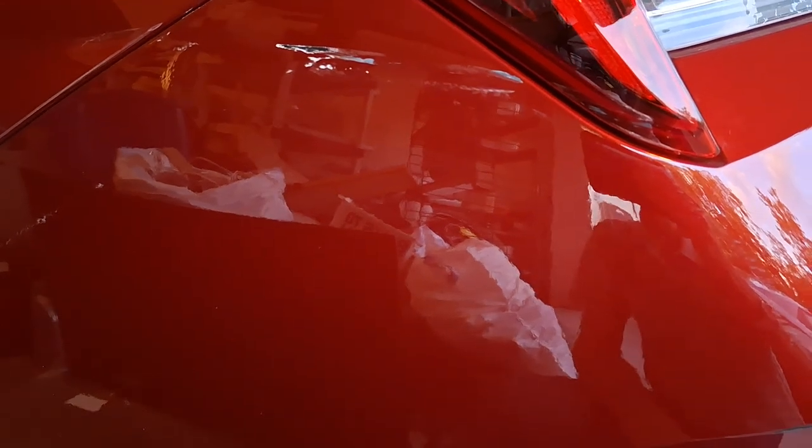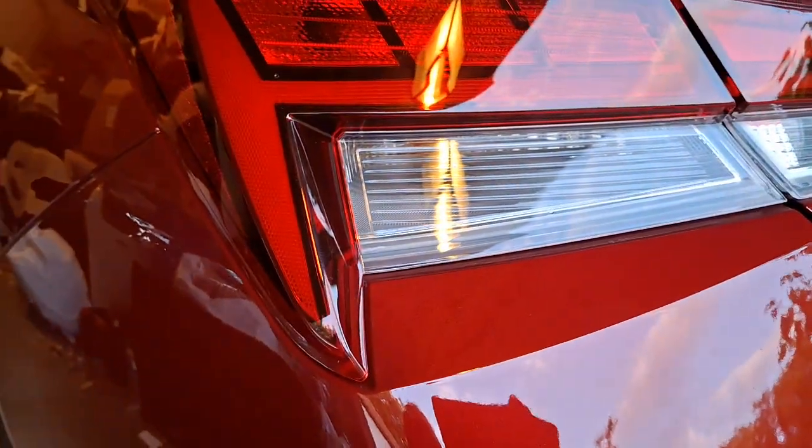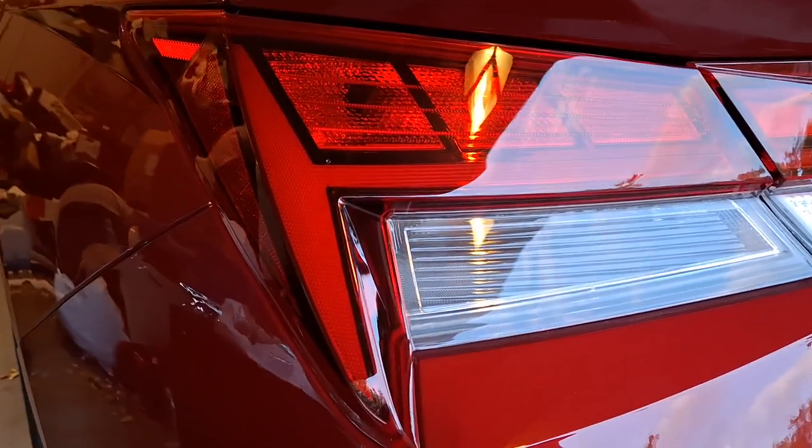think I can sell it as a good used tail light that not many folks are going to notice that damage, because the tail light itself is all intact.